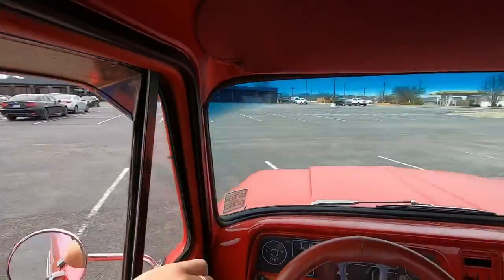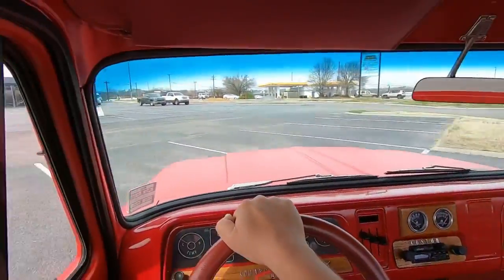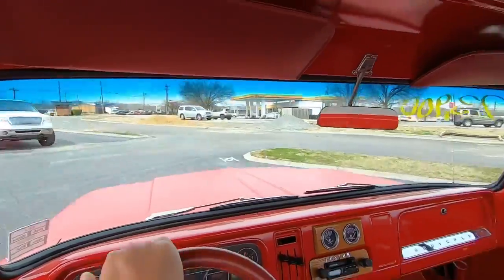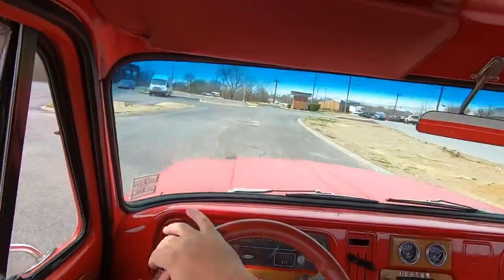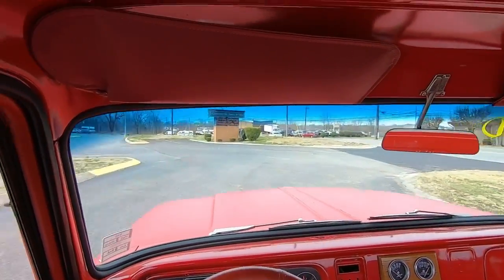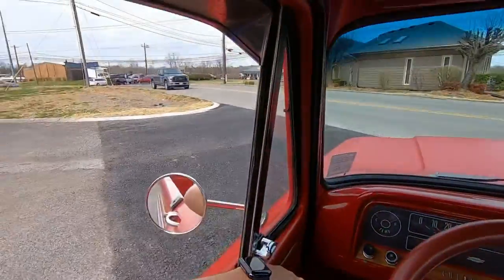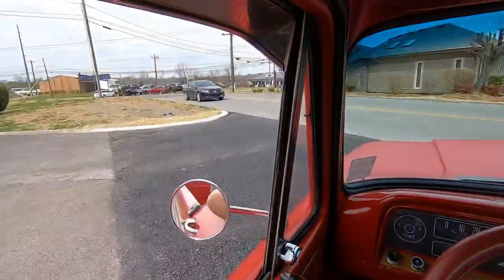What time is it? I gotta stop over here at the pawn shop. I got a little bit of a collection of guitars, and they got a Gibson over here that I'm itching to have. So I want to go over here and check it out. Same color as this truck. Oh, pretty close.